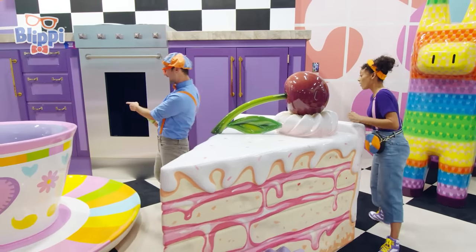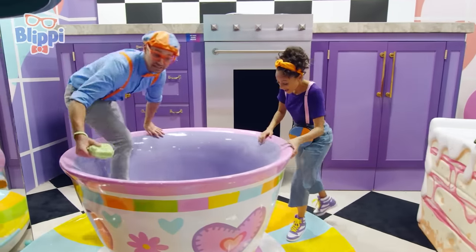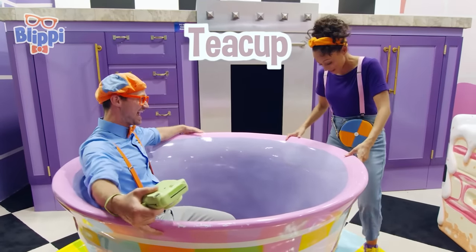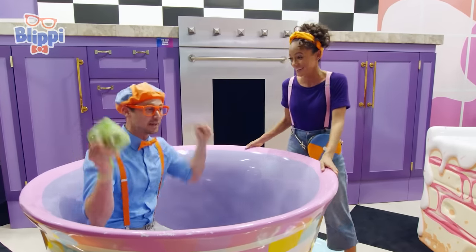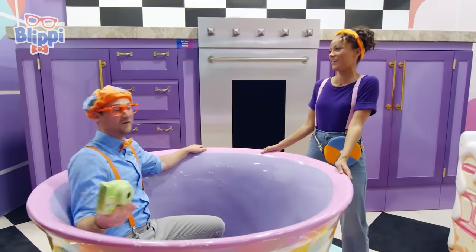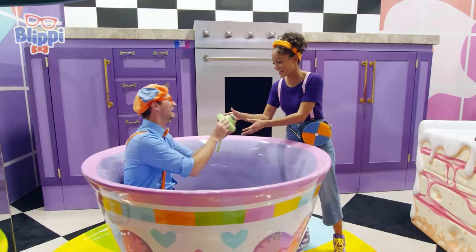Whoa, look over here. Whoa. It's a Blippi cup. Blippi teacup. Yeah. Big saucer. Wow, this would be a really big tea party. Yeah, a Blippi tea party. Yeah. Wow. Nice and warm. Woo-hoo. Hey, why don't you take my picture? Yes, that's a great idea.